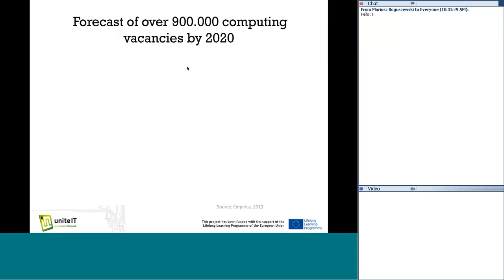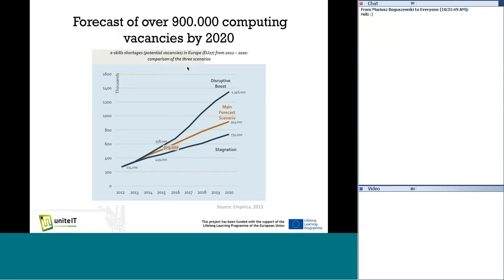Because the forecast is that there will be about 900,000 computing vacancies by 2020. It comes from this graph, as you can see. It goes from 200,000 to nearly 1 million job vacancies by 2020. So in less than 10 years, it will triple, almost quadruple.